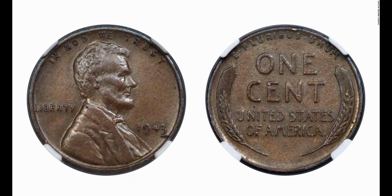Next up, the 1943 copper penny. 1943 saw the year of the steel cent, but there are some 1943 copper pennies out there. They're pricey. Base price for one of these is $85,000, and the 1943 D copper penny sold for a whopping $1.7 million at auction. How did this come about?